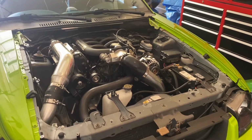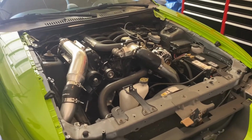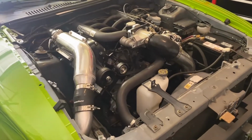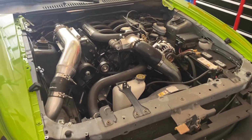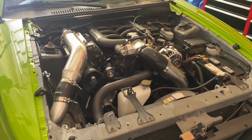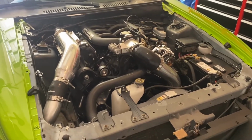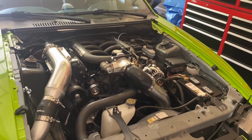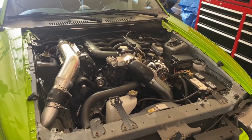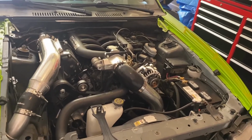It's a stock internal engine, so I want to stay within reasonable limits, and I don't want to overwork certain parts just to hit a number. If anything, I may need to put a better blower unit on it, like a Magnuson or something like that. It just depends what the max is for this blower on this particular setup. I don't think anyone really knows yet. It really hasn't been done.